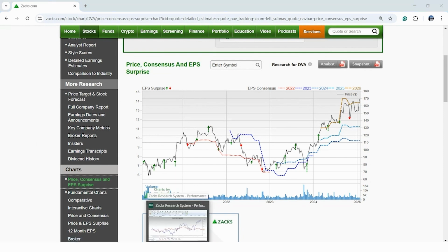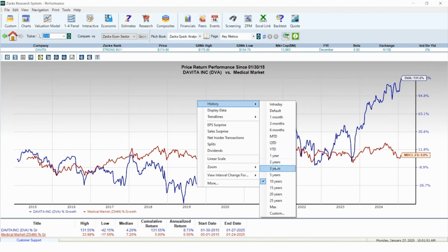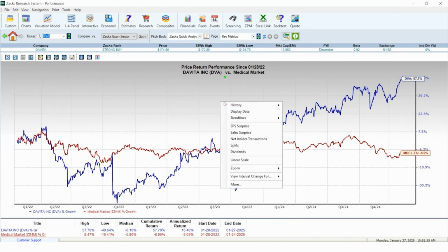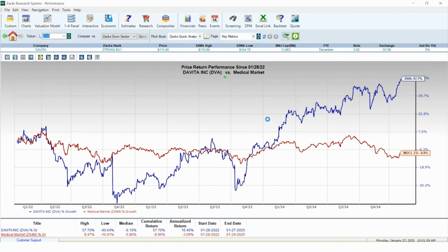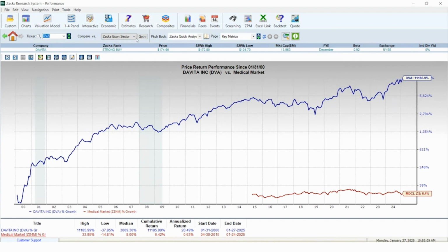Now we're going to take a look at our ZRS system to see its performance. This is over the last 10 years. We can see that it's up roughly 132%, which blows away the Zacks Medical sector, which is up just 5%. If we go over the last 3 years, we can see its more recent performance up about 60%, with a big run over the last year, up 60% over just the last 12 months.